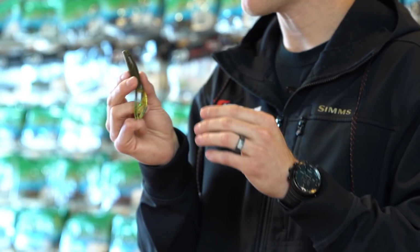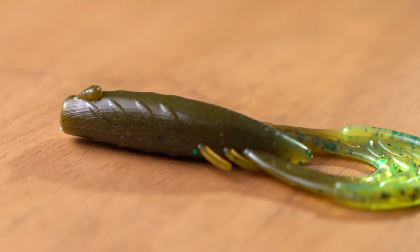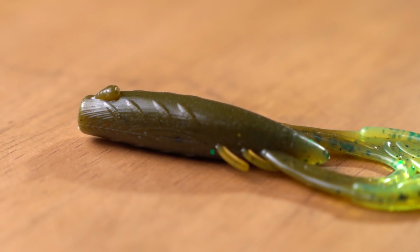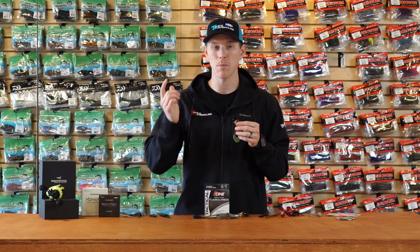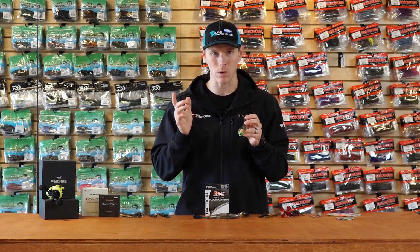Pretty cool one. Another unique feature, it has this plastic or rubber tab on the back. So if you're using one of those hooks with an aggressive hook keeper or barb keeper on it, that's gonna hide that. Keep this one super weedless. So that's great. You're gonna be able to pitch into that thick stuff. You're not gonna get hung up, not gonna come out with any grass. You're gonna be able to just keep fishing really well.